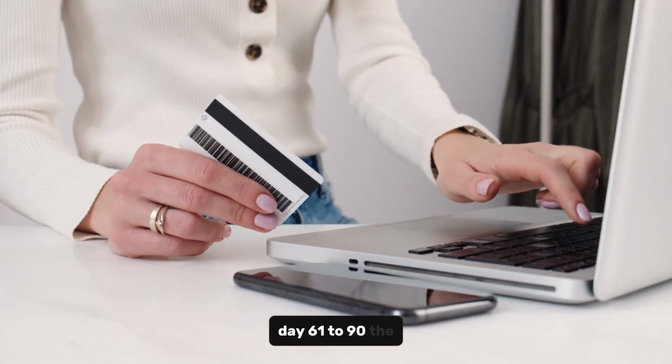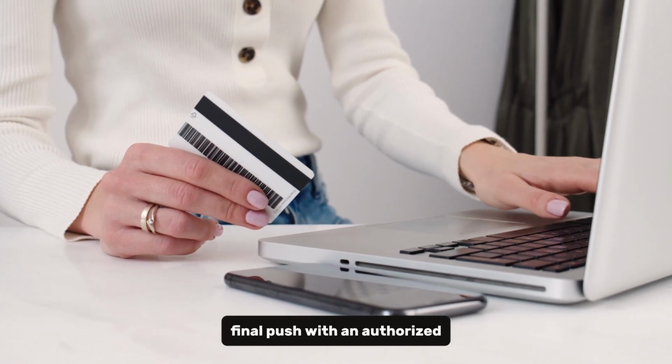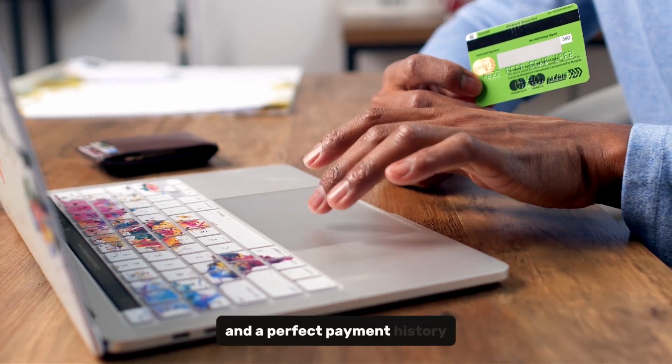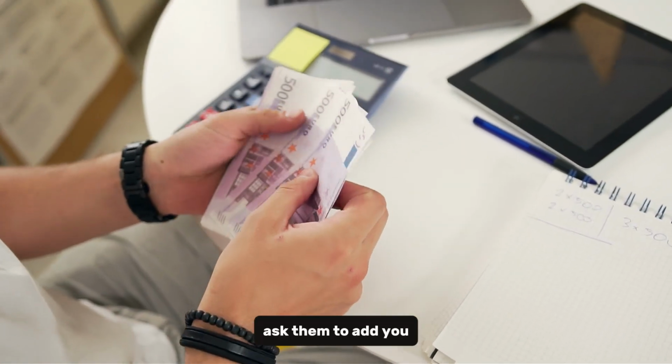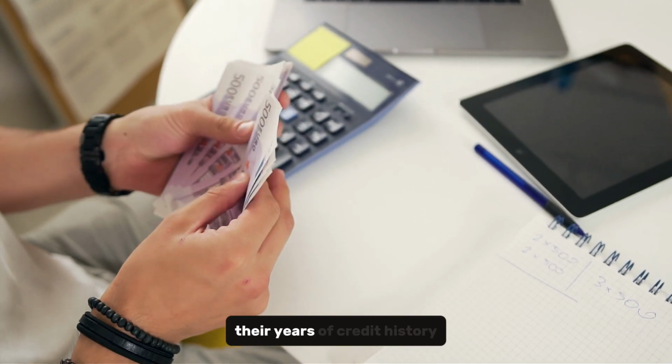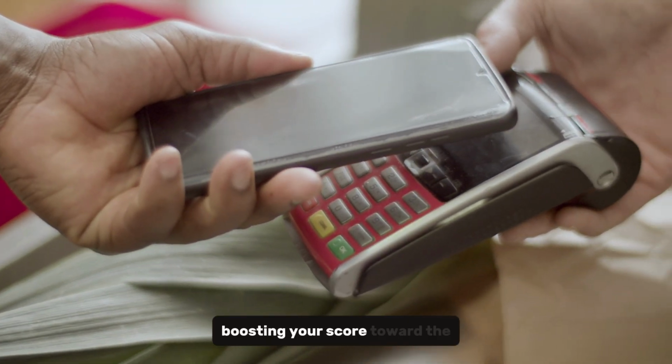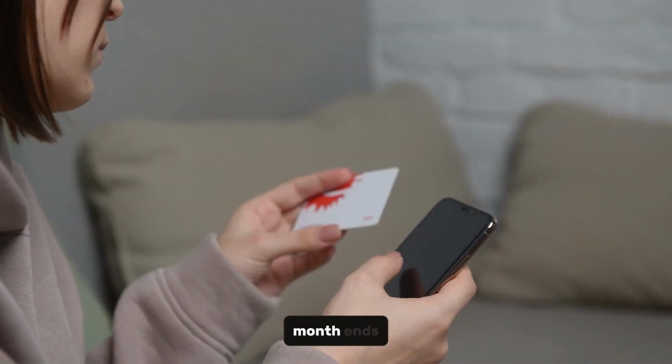Day 61 to 90, the final push with an authorized user. If you have a family member with an old credit card and a perfect payment history, ask them to add you as an authorized user. Their years of credit history will be added to yours in a matter of days, boosting your score toward the 700s before the third month ends.